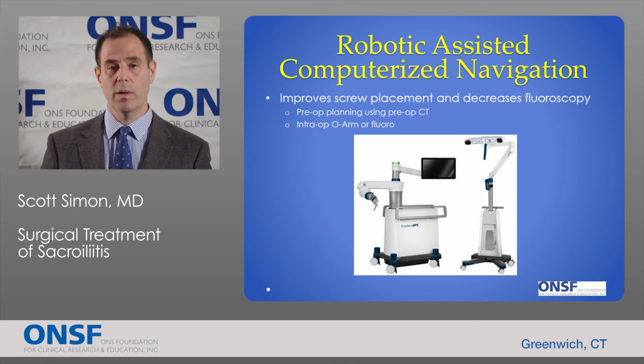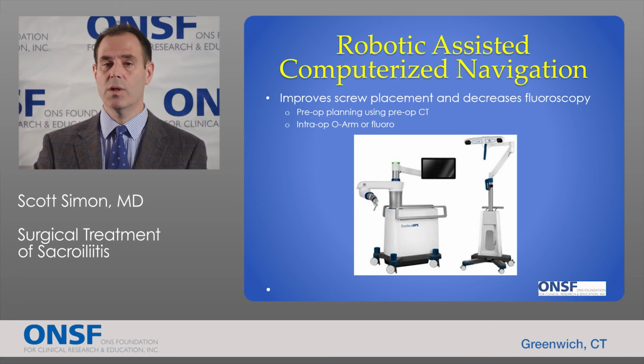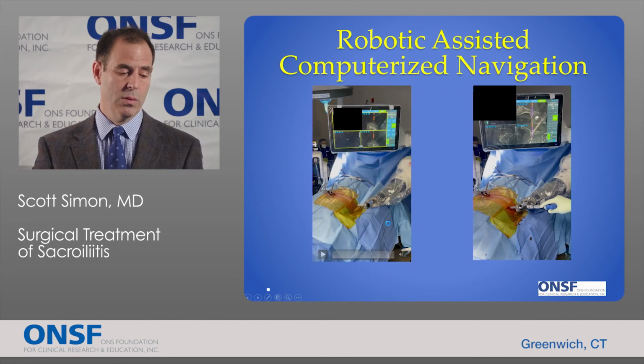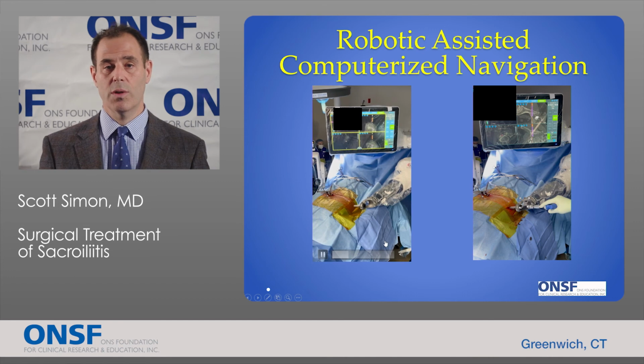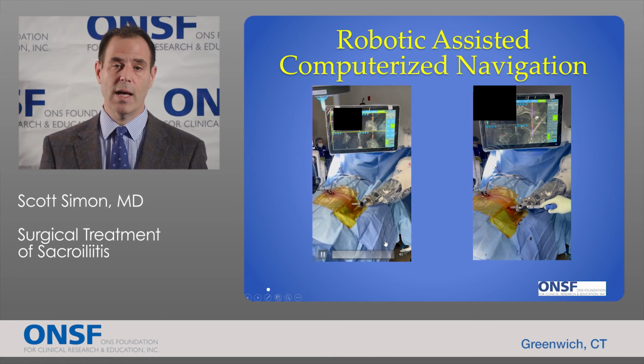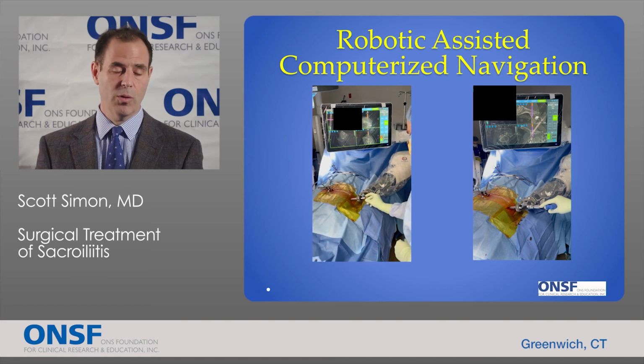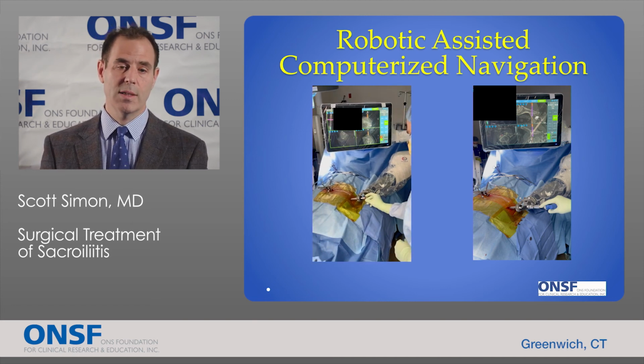And so then when we place our reference frame onto the contralateral pelvis, we're able to register the preoperative CT to an intraoperative fluoroscopic image, and then we bring the robot in, and we're able to basically do the whole surgery with real navigation. So you can see here, I'm able to plan out the incision with the robot using the computerized navigation, and the incision's only around 2 centimeters in length. And so we're able to really minimize the tissue disruption.